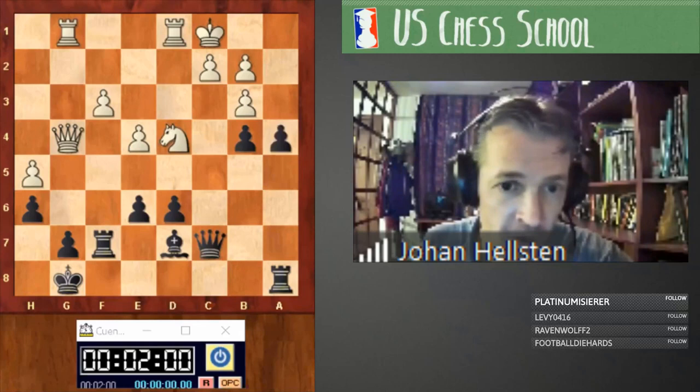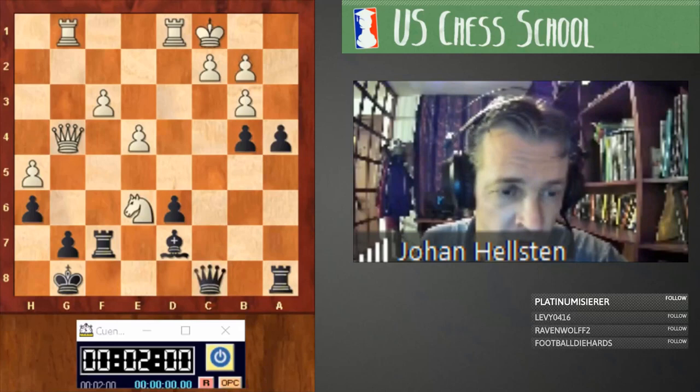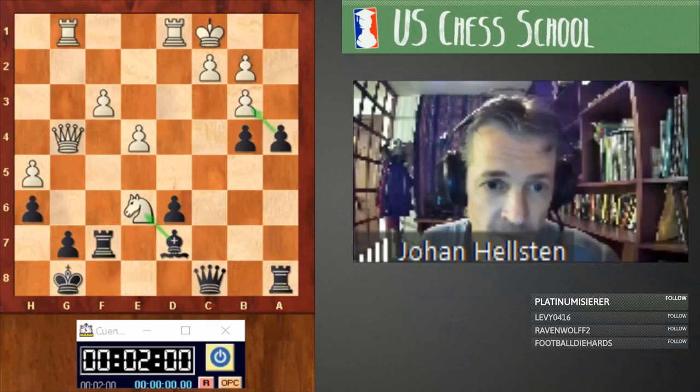If knight takes e6 straight away, black could simply play here queen c8. And again, you can see that this is too much for white to handle. Apart from attacking the knight, we're threatening to take on b3. So a4, pawn takes e5. This is how the game went.